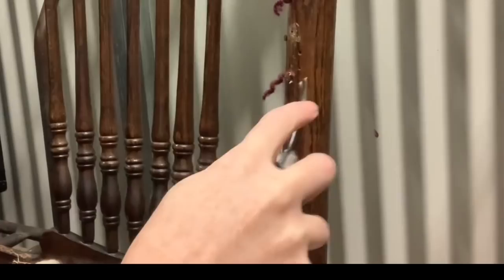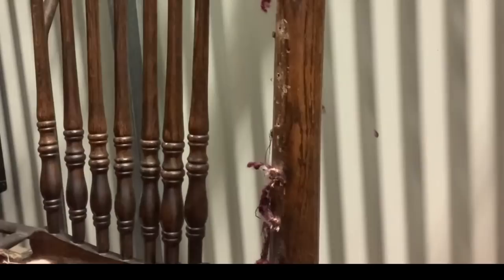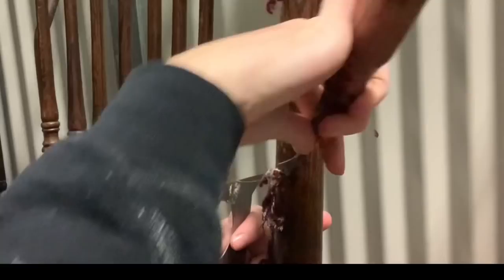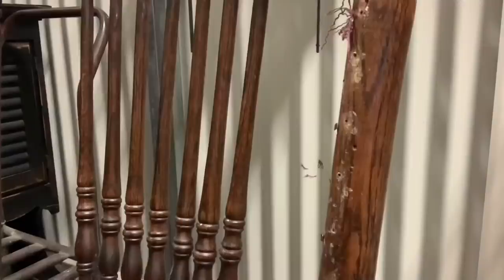So here I'm going around and taking out all of the nails that were left over from whenever they ripped whatever they had on the back of the chair. I have this awesome little nail puller. I found it at an antique store. If you guys don't go to antique stores and look at the tools, you definitely should, because you'll find some really fun, interesting things there that you don't always find at your local hardware store. So I do recommend going and looking, because I use this thing all the time.